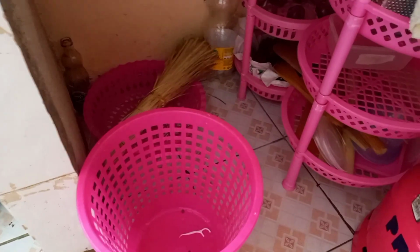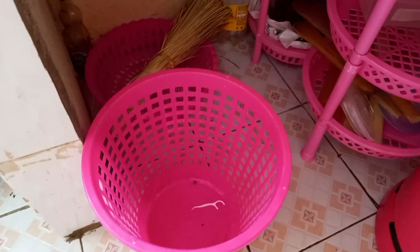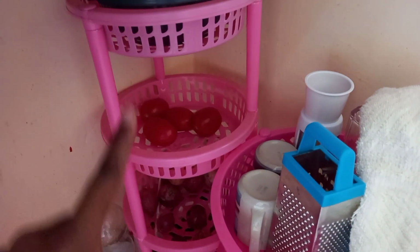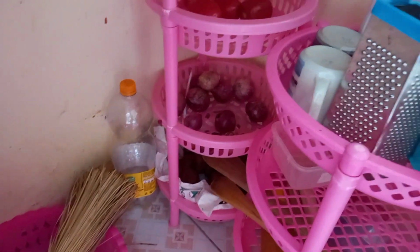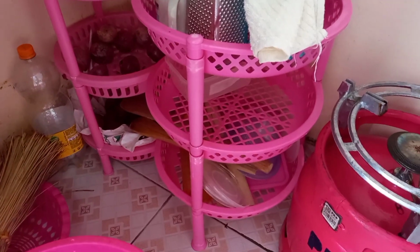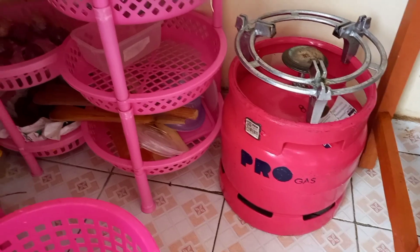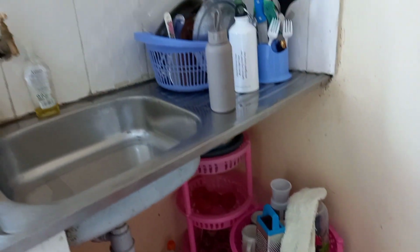The sink, the kitchen area. I have this dustbin right here. Then that's my broom. Then there's this rack where I put my tomatoes, onions, and there are my potatoes. And then there's this another cute little pink rack where I place my other utensils. And then here is my gas. So that's all for my kitchen. It's really tiny, but works for me.